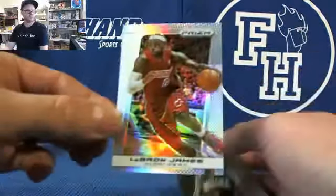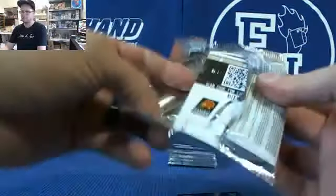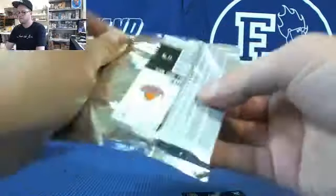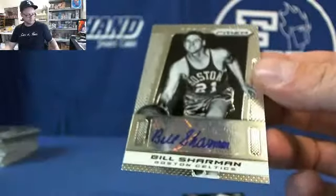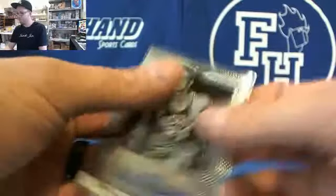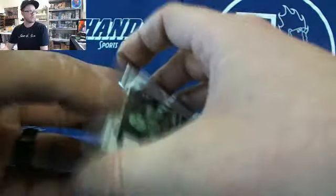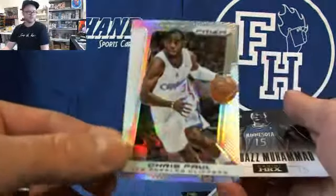Second LeBron Prizm of the break. The Heat. Bill Sharman for the Boston Celtics autograph. Bill Sharman. Chris Paul for the Clippers, Prizm card.